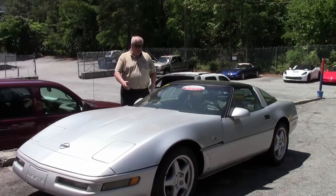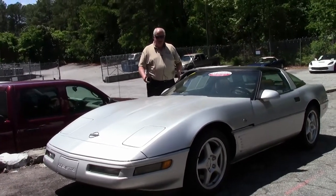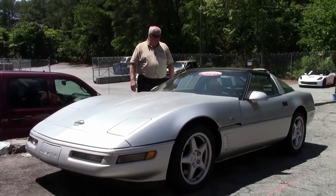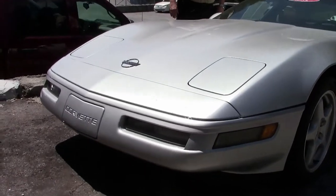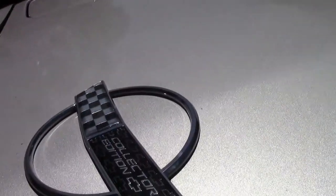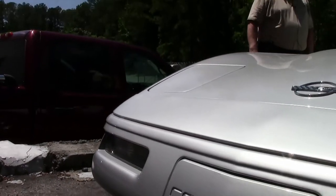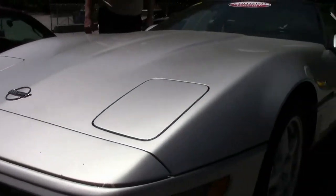My name's Rick Engel. Today I'd like to present to you this 1996 Corvette Collector's Edition Sebring Silver with a light gray interior, 6-speed manual transmission. It has a 330 horsepower LT4 engine, F45 selected dampening suspension, glass top. It is a certified pre-owned car.